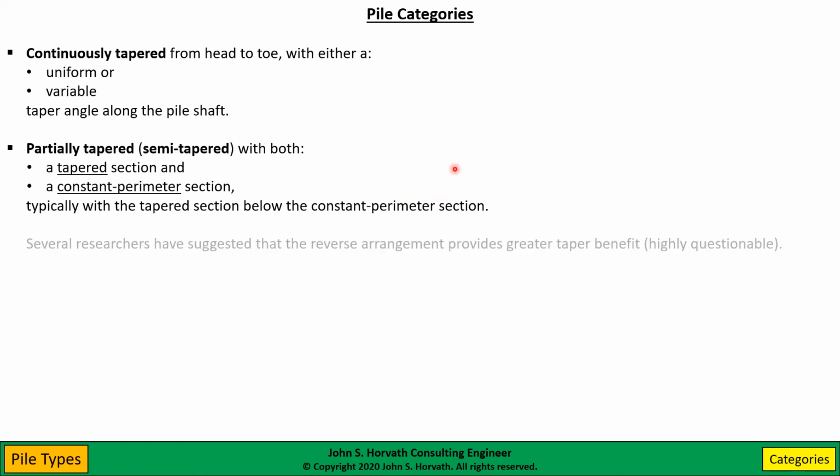And I point this out because several researchers in recent years have suggested that the reverse arrangement would provide greater taper benefit. That is, the upper portion should be tapered and the lower portion should be a constant perimeter. I find this to be very highly questionable. If you look at the references where this recommendation or suggestion is made, you find that they're based solely on either very small scale laboratory tests.